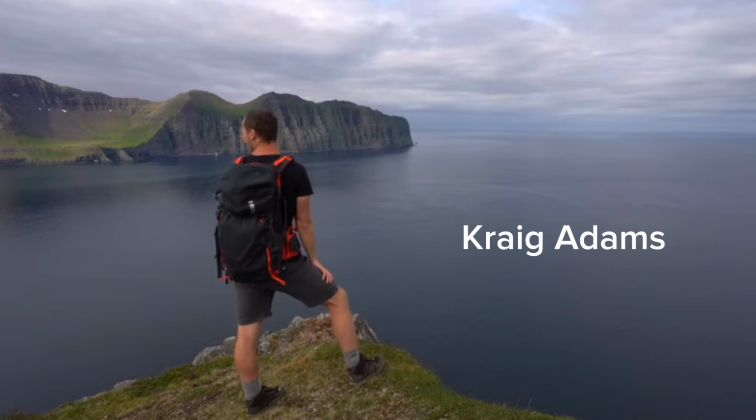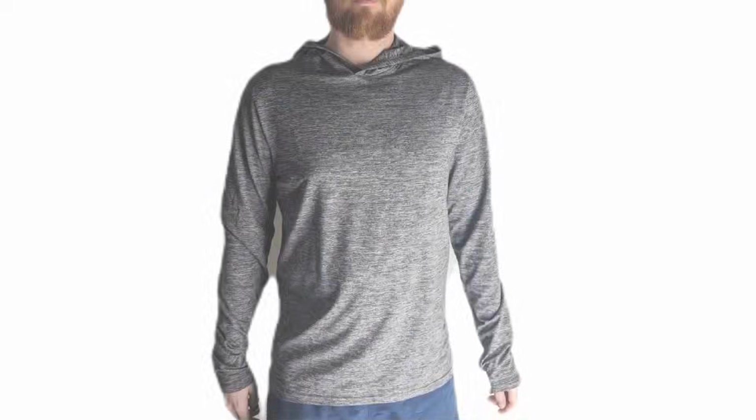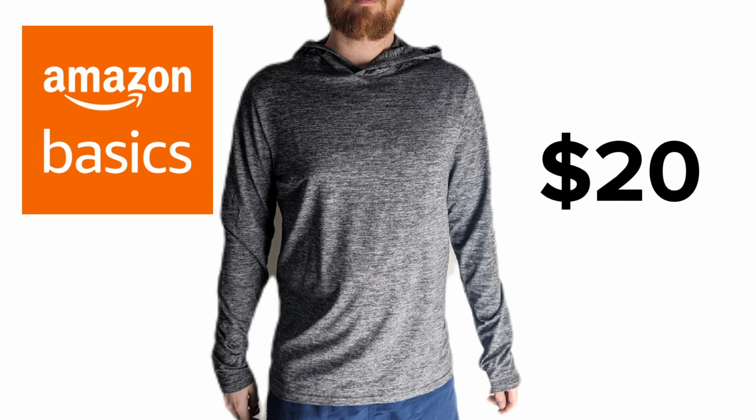Alright, with that out of the way, let's start with the budget option and work our way up. This first sun hoodie was recommended by Craig Adams on YouTube. He does amazing hiking videos that you've probably seen. This is the Amazon Basics hoodie, and it only costs $20.